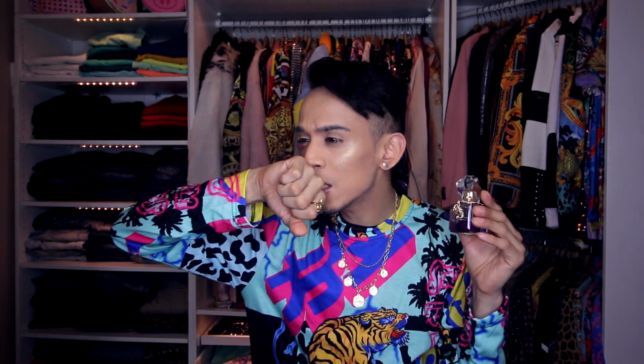The dry down on this perfume is what sold me because it's just so beautiful. It's so creamy, but it's really nice and sweet, but it's not overpowering sweet. Yes, I can smell the vanilla a lot, and it's creamy. The amber does hit, but not that much.